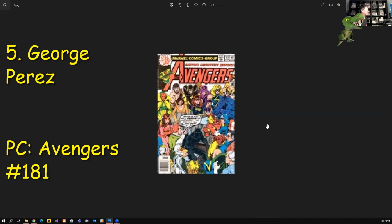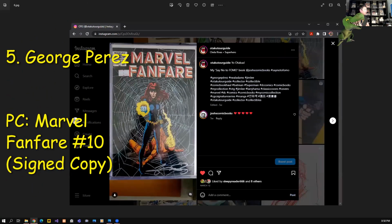Sorry, it looks so off. This is also just an absolutely beautiful cover. I think I paid $20 for this, plus tax and shipping, so it might have ended up being around $24. And it's a signed copy, and I just love everything about this cover, the Black Widow cover. These are two books that I was ecstatic to add to my collection.